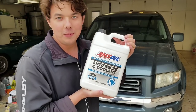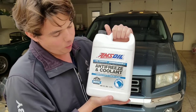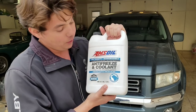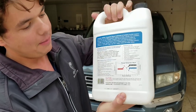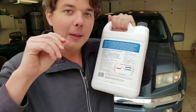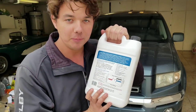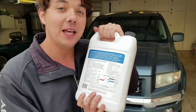I want to go over the coolant we're going to be using. We're using Amsoil's low toxicity biodegradable coolant, and this is a proprietary formula. It's pet and nature friendly, so it's not going to kill grass and stuff like that. Really important to have that, and it's compatible with all coolants. And basically all you do is you mix this 50-50 with distilled water, and the distilled water keeps the minerals and deposits out of the aluminum in your engine. Also, this has additives in it that don't allow it to pit the aluminum. So it's very good for your engine and extends the life. It's good for about 5 years, 150,000 miles.